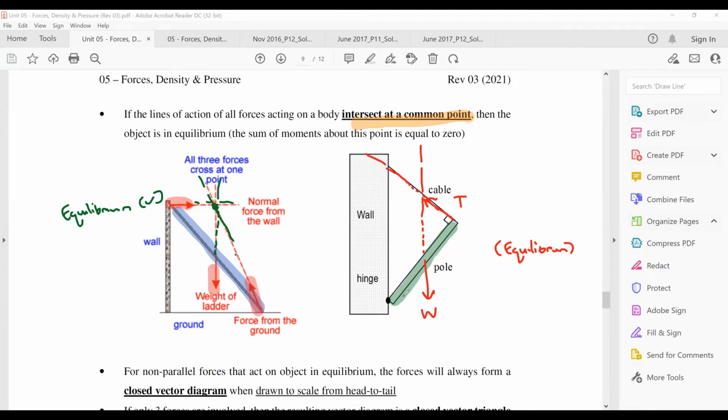If your object is to be in equilibrium, the force from the hinge must pass through a common point. You see the two other forces, tension and W, are already intersecting here. Therefore, the force from the hinge must also intersect there. So what you do is draw a line passing through that point, going to your hinge. This one will tell you the direction of the force on your hinge. Okay, so this is one useful thing to know.